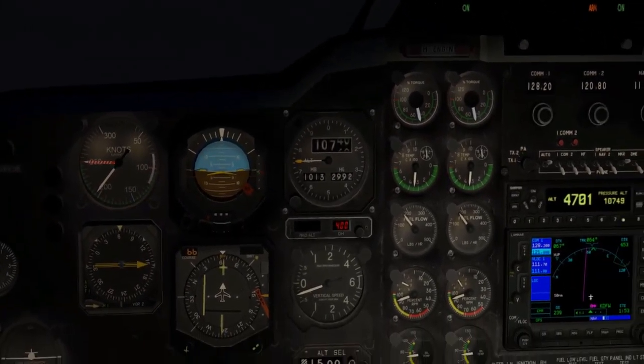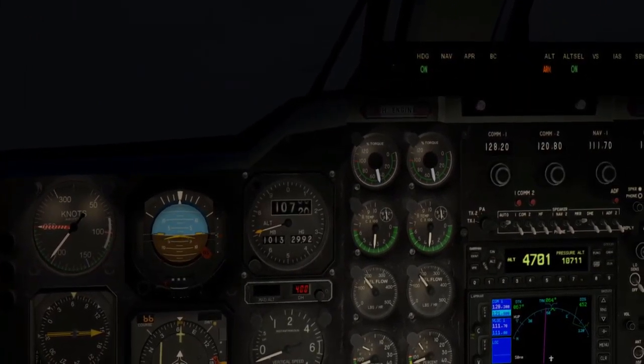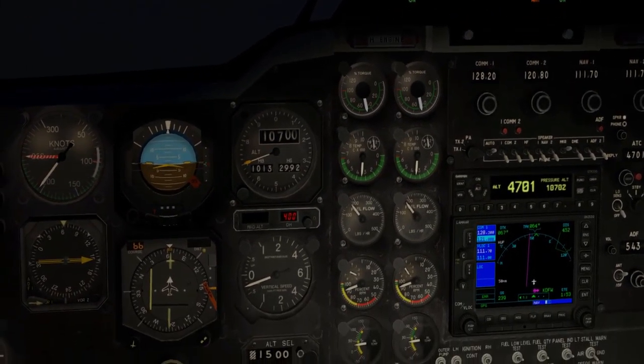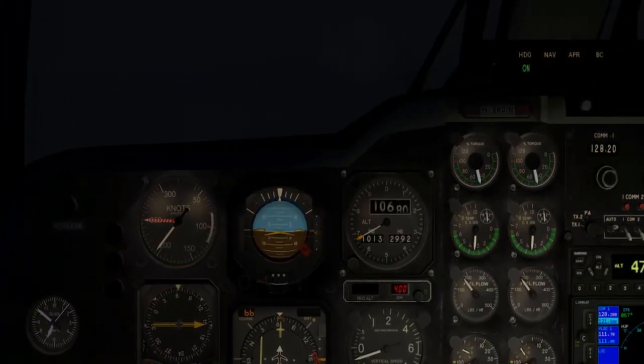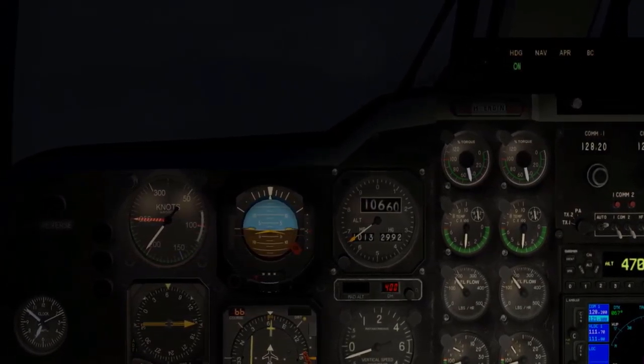All right, back with you now. As you can see, it's dark out. We're losing some altitude here. We're past the mountains, and we're going to see if we can get underneath these clouds. Got it now.